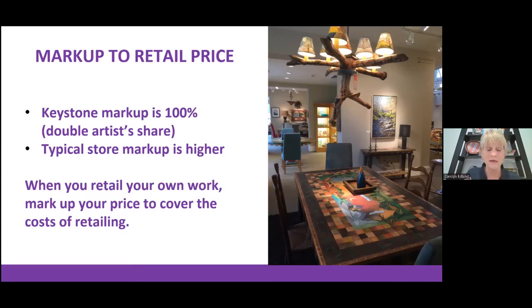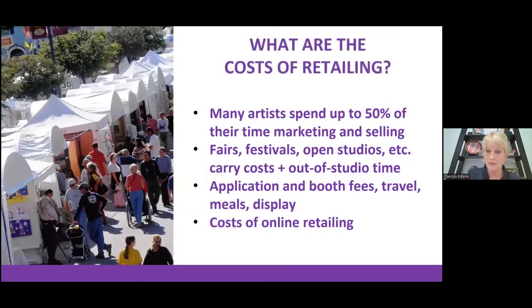retail your own work, you need to mark up the price to cover your costs of retailing. Now, why is that? Because when you retail your work to the public, you are now stepping into the shoes of the retailer. We know that galleries and stores have their own costs involved in selling. They have their own formulas to make sure that they are also profitable. But when you are the retailer, you're marking your work up to the full retail cost so that you can pay yourself for marketing and selling and cover your costs.